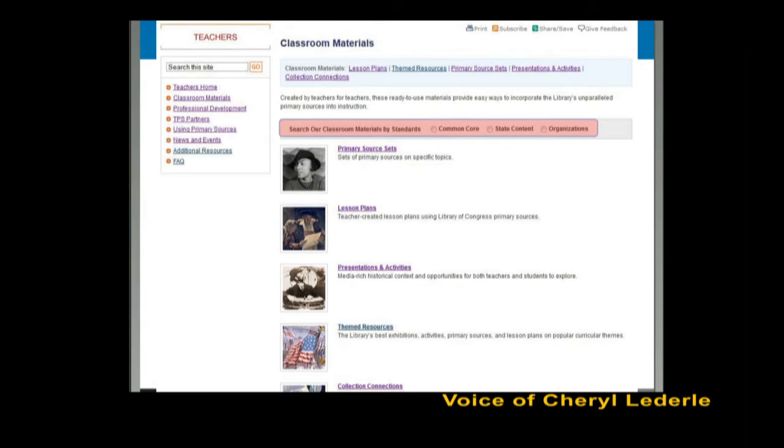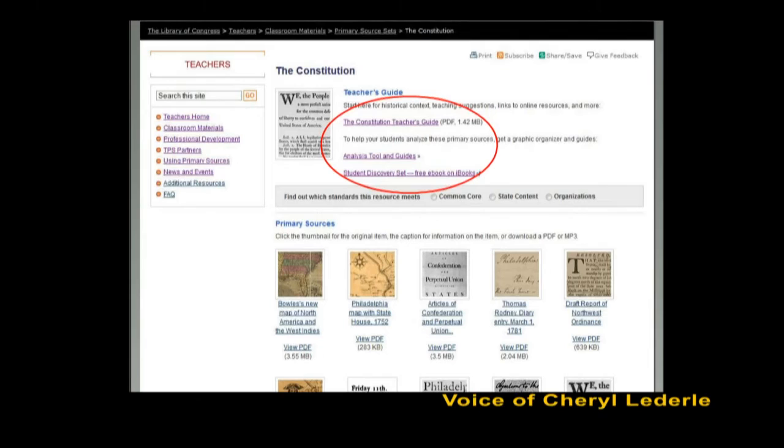Back to the anchor point, the teacher's homepage. I'd like to explore some of the classroom materials that we have. These are perhaps my favorite place. First, you should know that they're searchable by standards. All of these classroom materials you can search by Common Core, or if you want to use your own state content standards, or we have aligned them to the standards of a select number of organizations if you're looking for something that way.